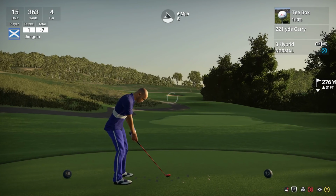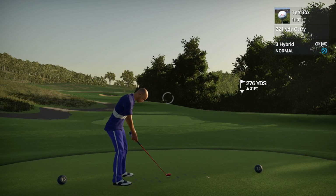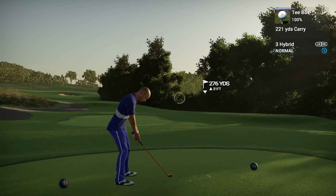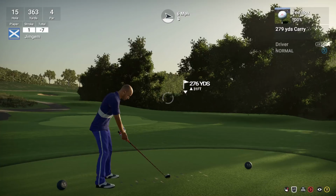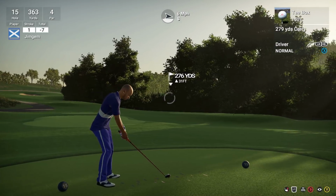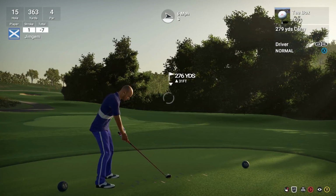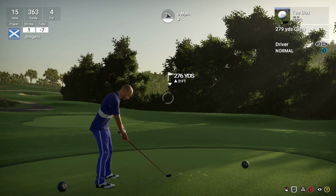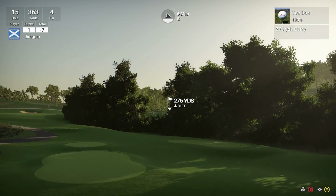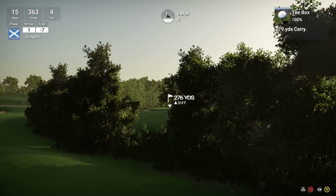Okay. 276. Only about 286. I think you'd be able to reach out with the driver, you know. I reckon we will. Depends if it clips that tree or not. We can go a little bit to the left here. Oh, I reckon we'll make that. And I think the driver possibly could get over that little bit there.